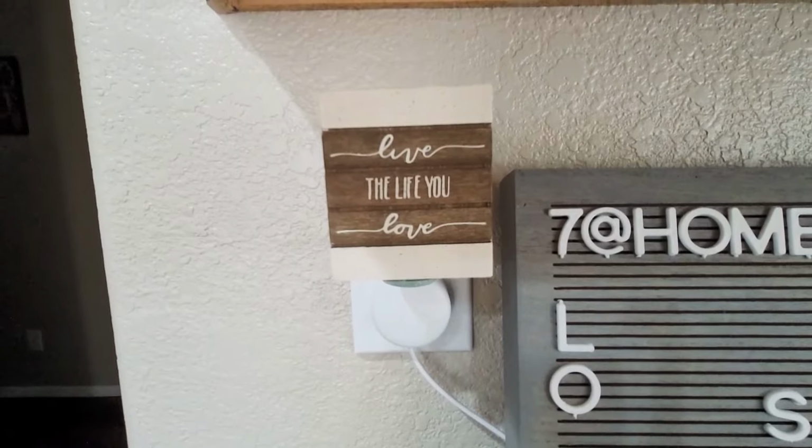I will get that in. This is cute, right? It says live the life you love. It is an air freshener. So is this one over here.